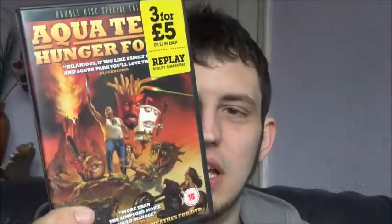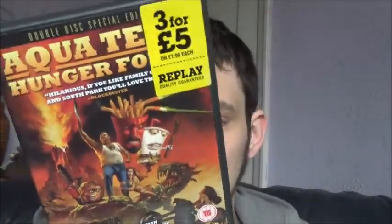I remember having this a few years ago now. I think I sold it, and wanted to pick it back up. The thing is with That's Entertainment, you don't think about what you're going to get in there, so you see things that you want and you just get them. So yeah, it's a double disc. I think it's one of the special features. So that's Aqua Teen Hunger Force: movie film for theatres.